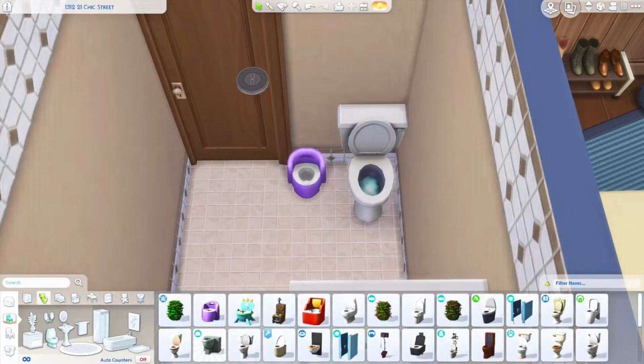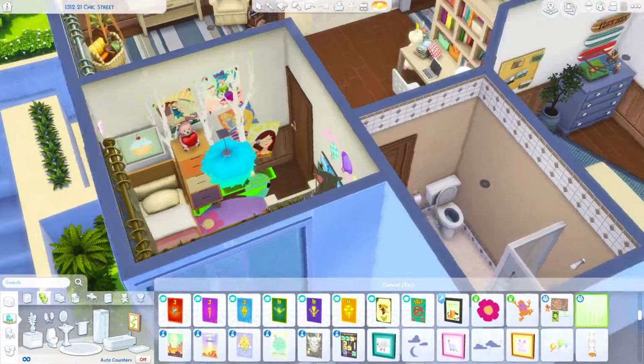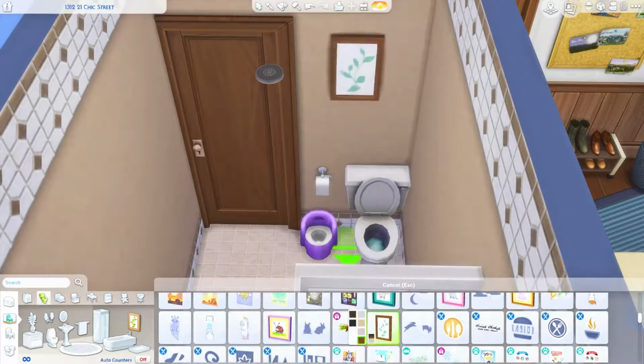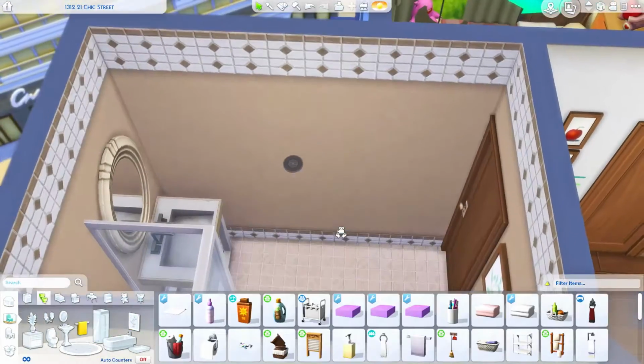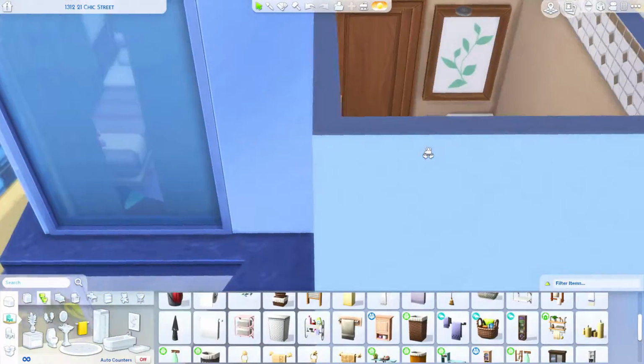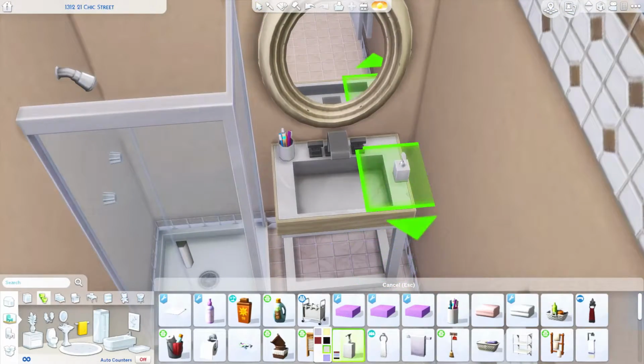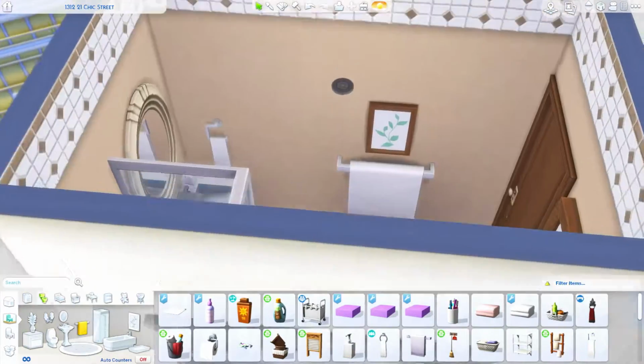I feel like I pan out and look at the whole build and then I realize that I didn't put in a bathroom or I didn't finish it in some way. It's just not a priority for me in the build, but it's definitely a necessity. But anyway, we are wrapping up the build here, just adding some clutter items to the bathroom, and that is pretty much it.